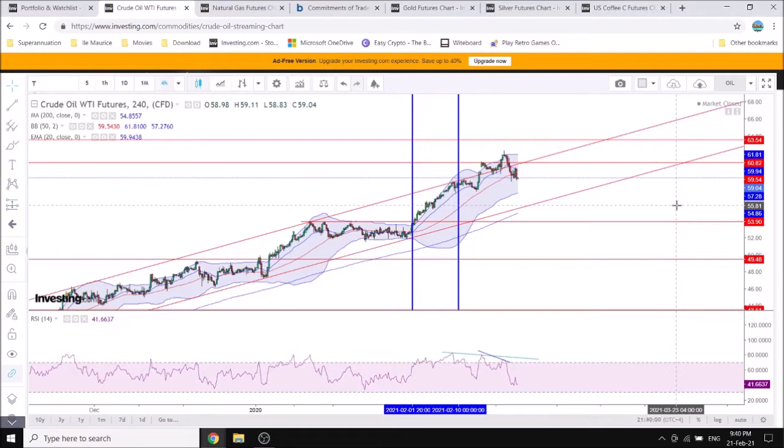So I'm trying to set up something here that will be a bit more successful moving ahead, to close that month a little bit better. So yeah, let's get started with crude oil.